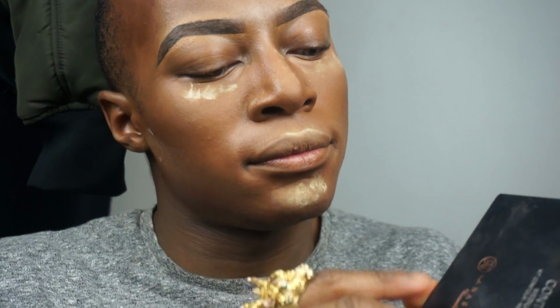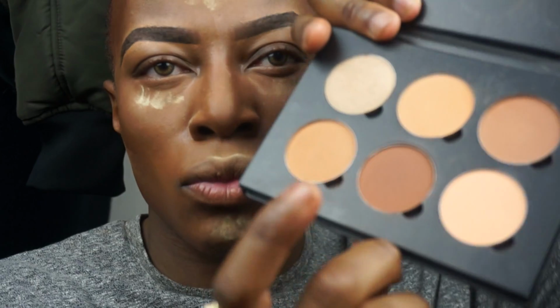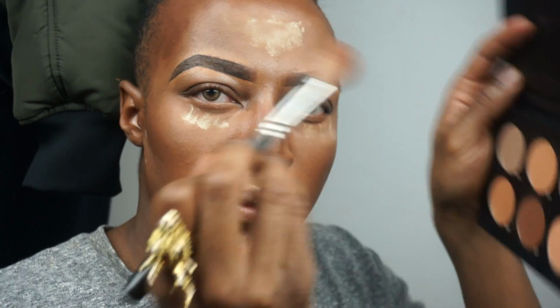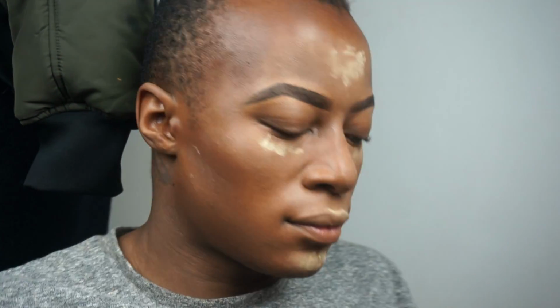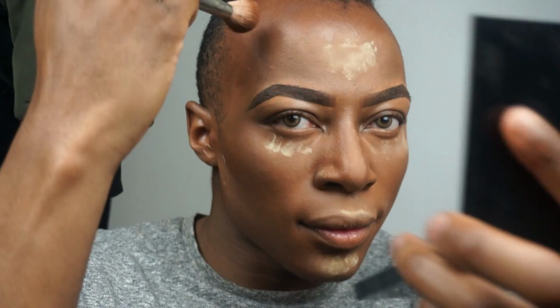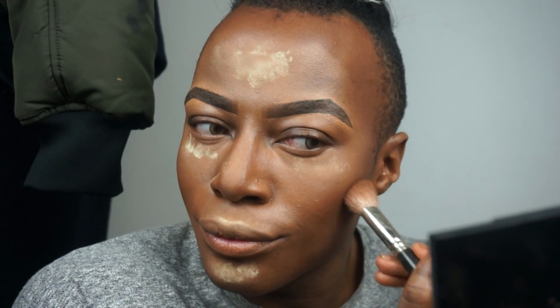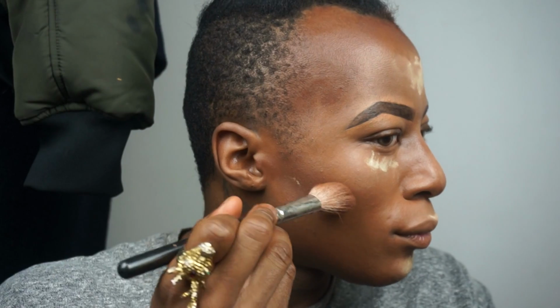Now I'm going in with the Anastasia contour palette. This is the tan one. I'm going to use, I think the colour is Espresso. I'm just going to use it on top of the contour, just to make it that extra bit stronger. I didn't realise she did a dark one, but this contour palette's good anyway on my skin tone. I don't really use the highlighting colours, but I love the contour colour. See how strong that is? Pow!